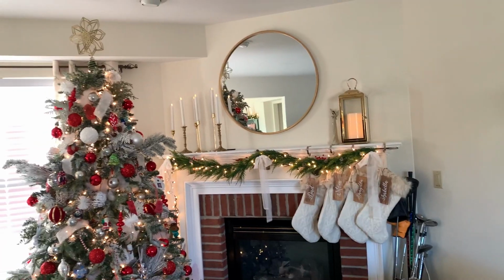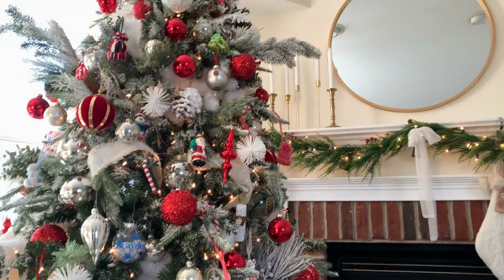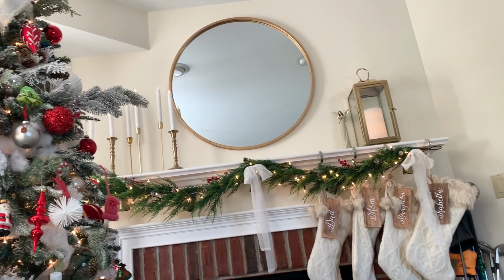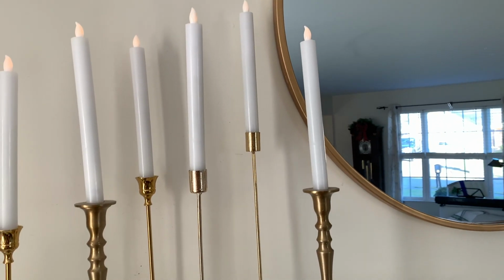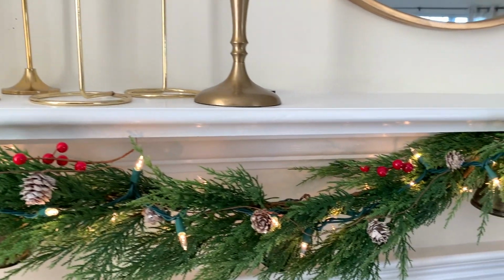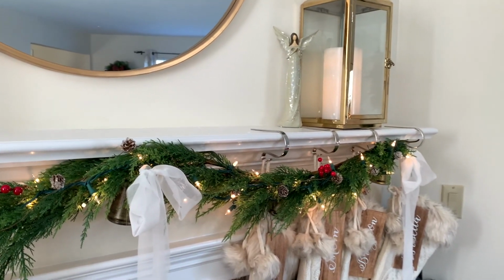Normally I go a little bit heavier on the decor on the mantle, but this year I just wanted to keep it very simple. And I'm really glad I did, because the tree is in a different spot this year in our house. If you've been following me for a while, you know we got a new couch and we flipped our living room around. So our Christmas tree has to go to a different spot. With it being right here next to the fireplace, it's heavy, I feel like. So I wanted to keep the fireplace decor very simple so that it wouldn't feel bogged down in this area.